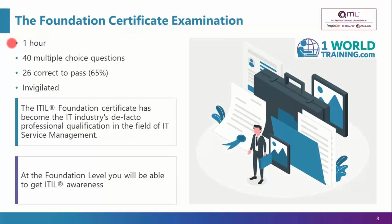The foundation exam is a 1-hour exam with 40 multiple choice questions requiring 26 correct to pass. For those who are non-English speakers, they get some additional time of 15 minutes above the 1 hour. The exam is invigilated. The ITIL Foundation certificate has become the IT industry's de facto professional qualification in the field of IT service management. At the foundation level, you will be able to get ITIL awareness.